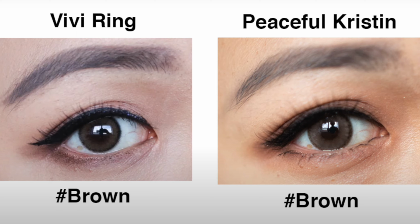And again, this really reminds me of the Viva ring, so I'll put them side by side as well so you guys can see the differences, because again it has that thin border line which is dark, and then with this brown it has a little bit of a mixture of a light golden and hazel inside as well, and I just love how pretty it looks on my eyes. But definitely the lightest looking brown out of all the 5 that I'm going to mention.